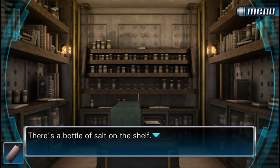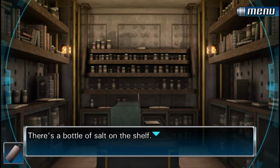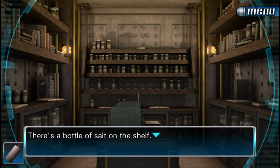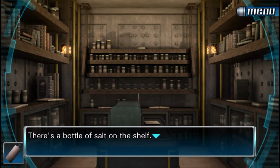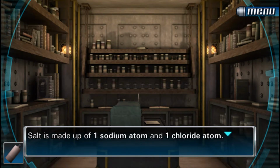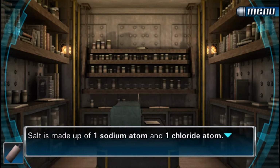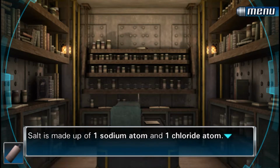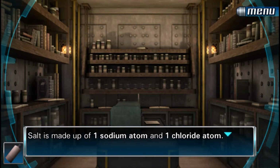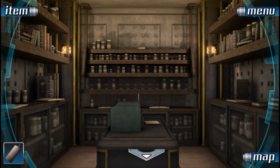So, with iron, salt, water. I think it needs to go in order like that. So, salt. 1 sodium. 1 chloride. Okay.